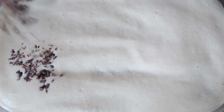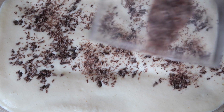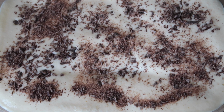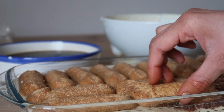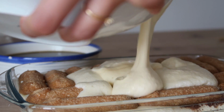This one's an extra step that wasn't in the book, but I also added in some leftover chopped chocolate bits on it. Then I repeated the steps with the biscuit to make a second layer. And then I topped it with more cream.